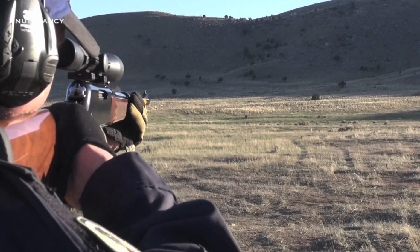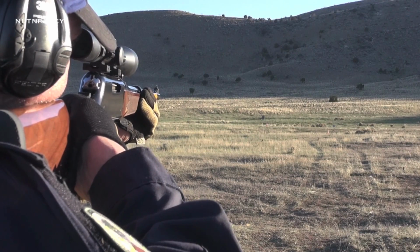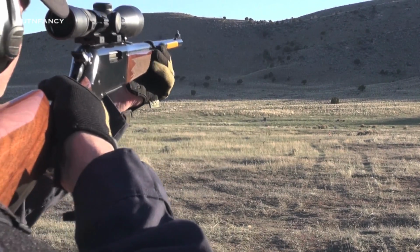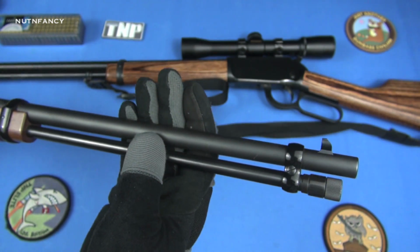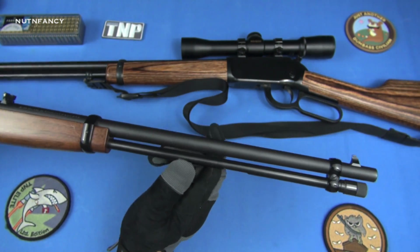Target crown on a solid steel, in this version, 16 1/4 inch barrel. Solid steel. So it's not going to be like a polymer barrel with a steel insert that we see with some .22 makers.